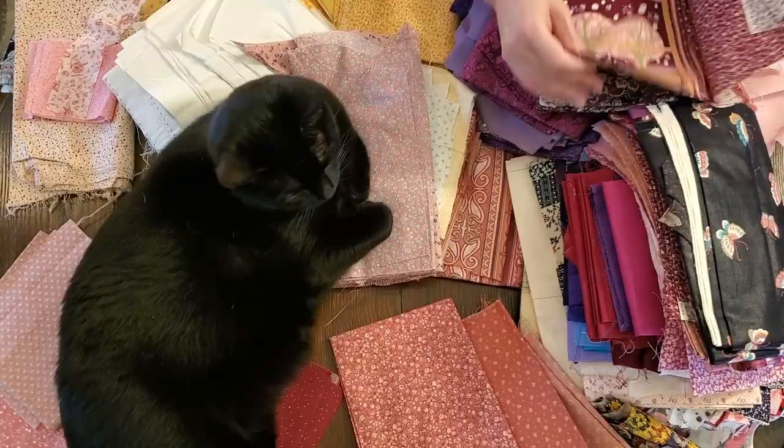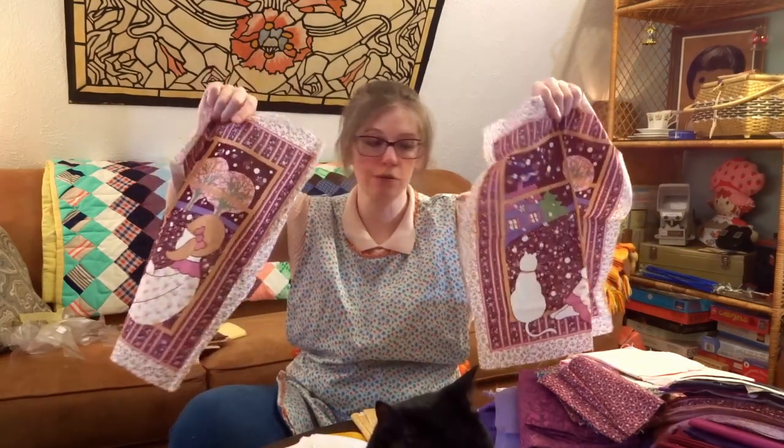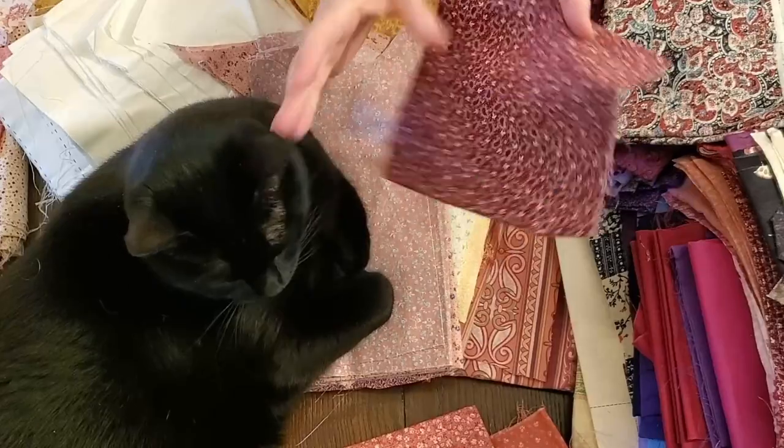Okay, there's another one of these. Is it the same? It is the same, but I have another one. I could make two matching pillows. That's fun. This one is also Cranston. So a lot of these are Cranston, which is great.